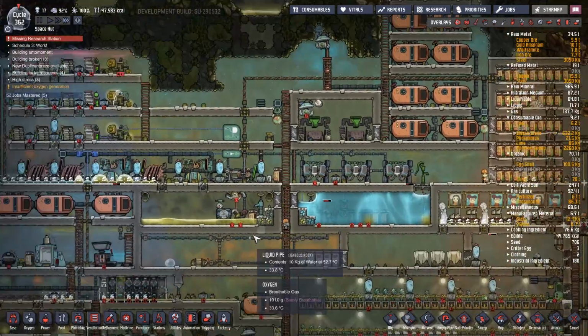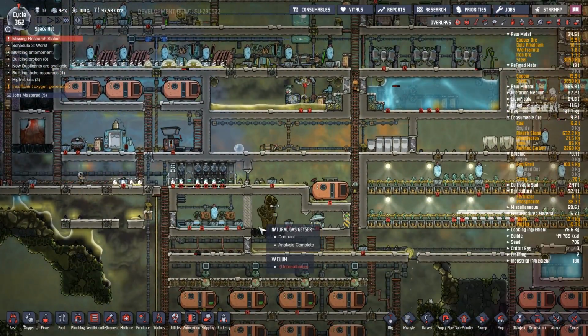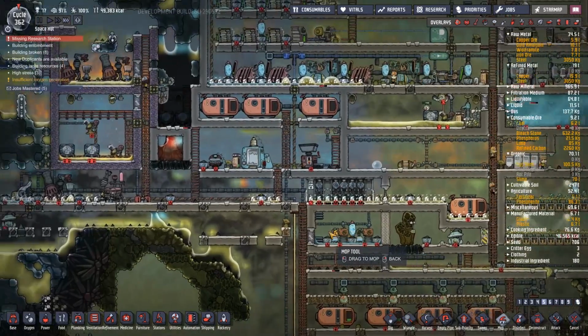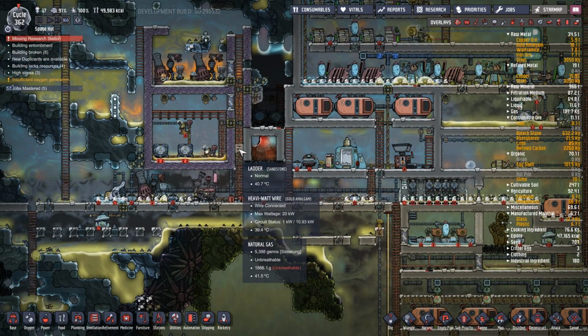Okay, how's this look? Come on, how much longer? 1.9. Okay, oh, we got more mopping to do. Where'd that mop come from? Oh, the petroleum's getting caught up. Okay, so we're getting us too much liquid.